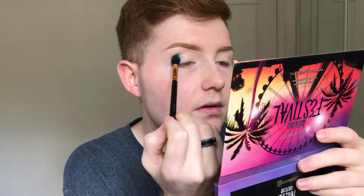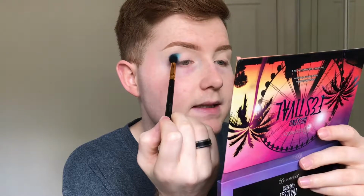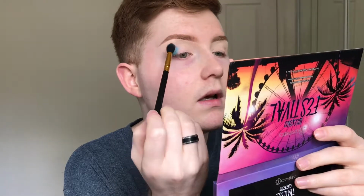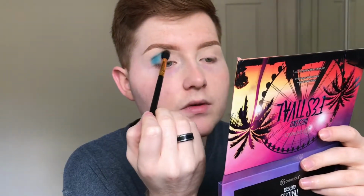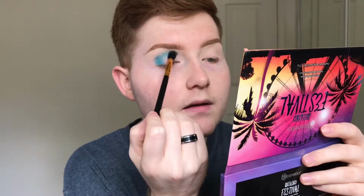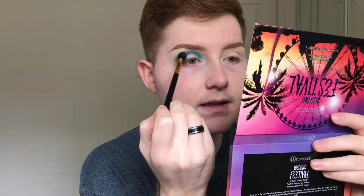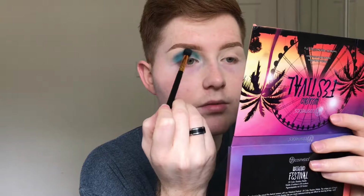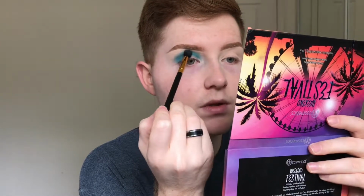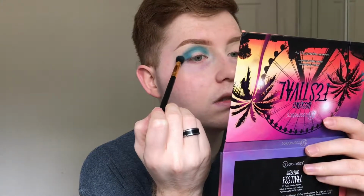on my outer corner, swirling it into place and really making sure I am placing that blue. And then bringing whatever's left over on the brush inside of my eye. So you just really want to keep it really confined, the blue, and don't blow it out too much on your eye so it doesn't look too smoky, but you want to blend it out just enough to where you get rid of that harsh edge.